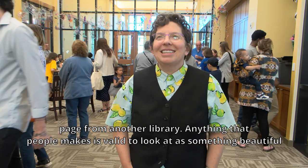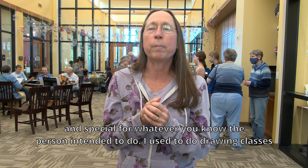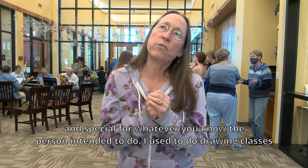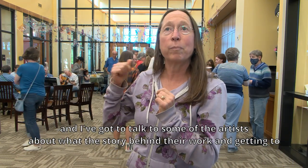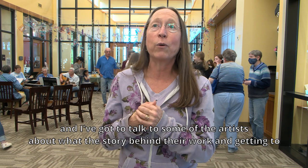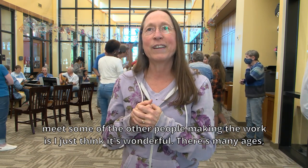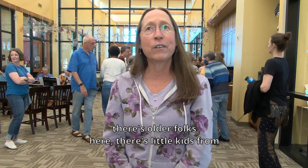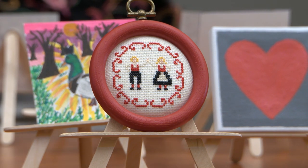library. Anything that people make is valid to look at as something beautiful and special for whatever the person intended to do. I used to do drawing classes, and I've got to talk to some of the artists about the story behind their work. Yep. And getting to meet some of the other people making the work is just wonderful. There's many ages, there's older folks here, there's little kids from second grade here. That's a nice community event.